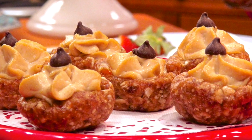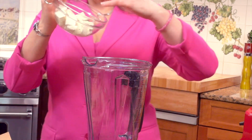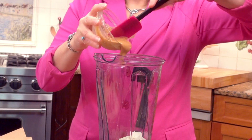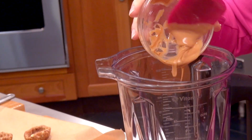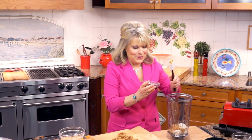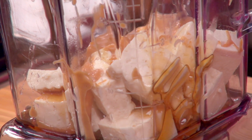Let's talk tofu now. So what we're going to do is add 2/3 of a cup of organic firm tofu. I have the sprouted variety here today. Some people say that they can digest the sprouted variety of tofu a little bit better. And then I've got 4 tablespoons of smooth peanut butter. Non-hydrogenated peanut butter is what you want to use for this. Yum, oh, yum. Then 4 tablespoons of maple syrup. That's going to add a lot of nice sweet to this peanut butter mousse.